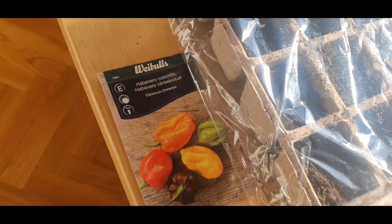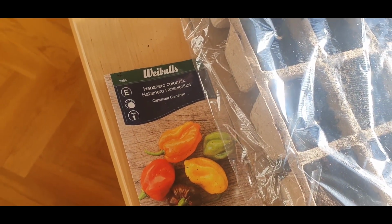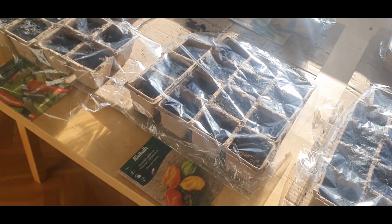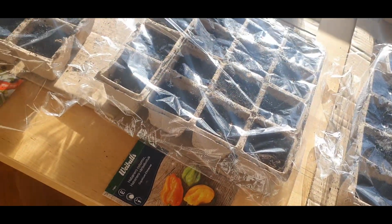Over here, I have got habaneros. And the thing is, I did not realize that habaneros were super duper spicy, so that will be fun if they grow. I have some friends who like really spicy food, so hopefully I can offload some onto them. I do like spicy food, but I think that this might be a little bit ambitious even for me.